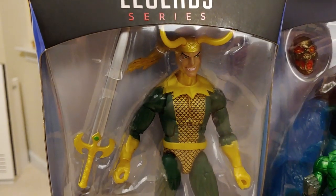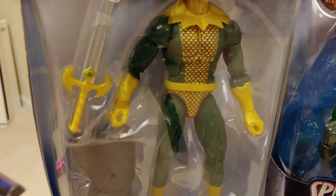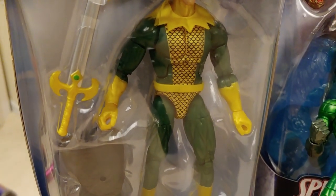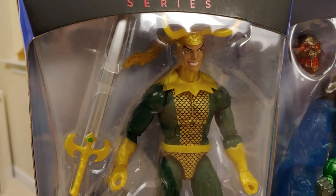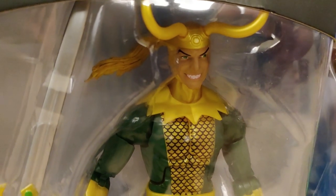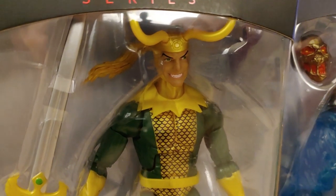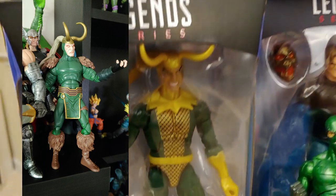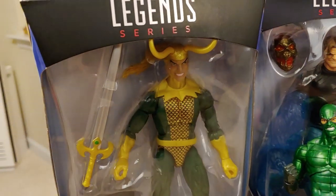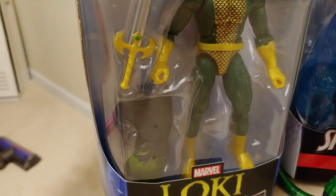There's Loki. He looks like a really cheap figure, honestly. I mean, look at that supposed chainmail. It just looks really cheap. And the face sculpt is not that bad. It's not that bad at all. But you guys know that Marvel Legends Walmart exclusive that I have from the Holy Grail video from a while back? That version is so much better than this. Like, this should have been better, but oh well. It comes with that sword and one of the pieces for Hulk.